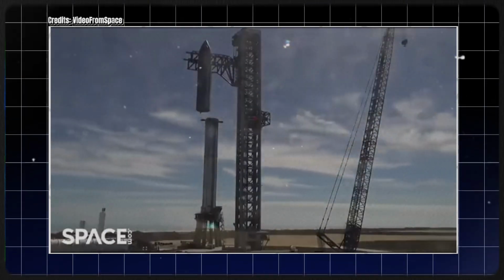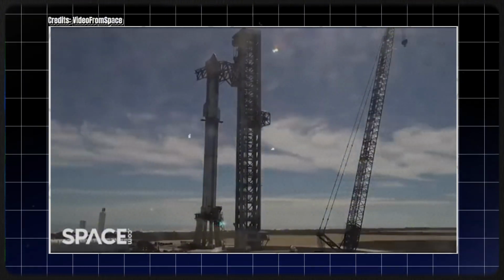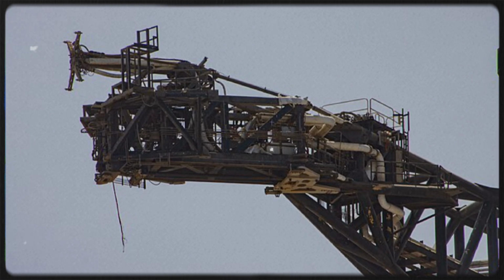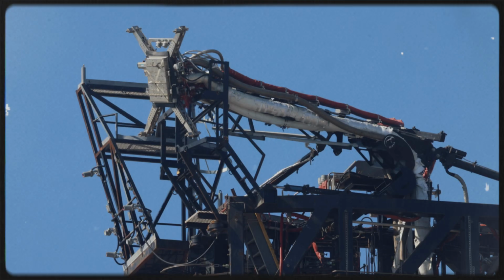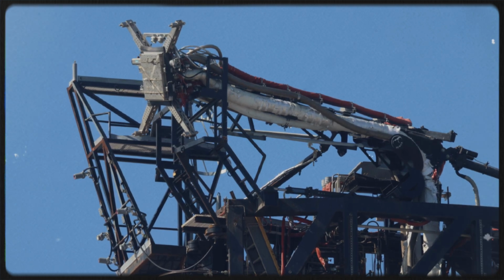With the chopsticks finally arriving at Sanchez, all the known parts are now safely at Starbase. The only piece still missing is the Ship Quick Disconnect Arm, or SQD. The absence of the SQD likely stems from SpaceX's decision to upgrade it based on their experience with Tower 1.